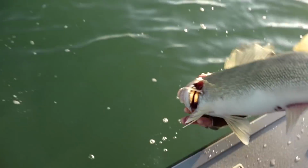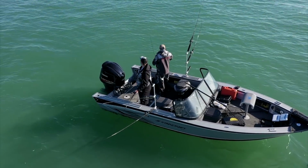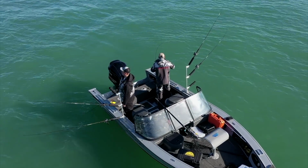You know, one of the more important things with trolling is speed, especially in the springtime. You really want to make sure your speeds are dialed in. And kind of the rule of thumb is you want to go slow in the spring when the water's cold. But what does that mean? I can't really set a date and tell you exactly when that is, because in this particular spring, it's been pretty warm early in the year.